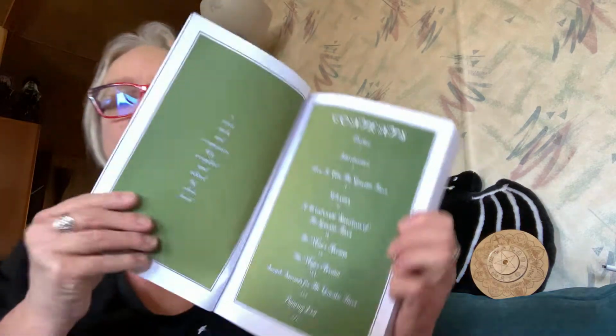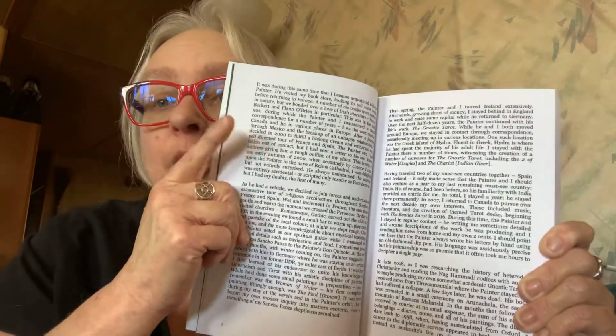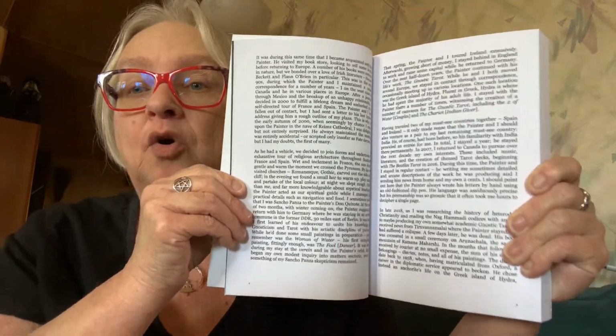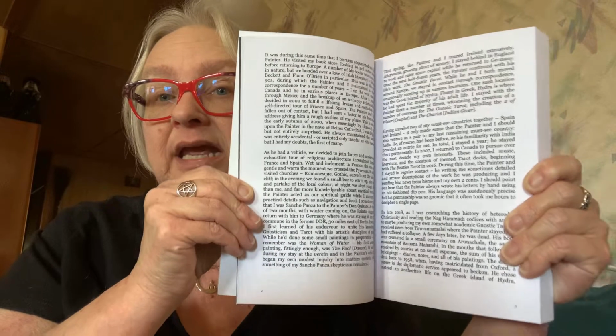Inside, it talks a word on the structure of the Gnostic Tarot, the minor, the major, sample spreads, and then he shows the painting list and how to use it. But I mean, look at that typeface. Isn't that beautiful? And I love that his books are large print. So anyone who has eyesight issues should be able to read his guidebooks. And I really appreciate that he does use the larger type. That really helps me a lot.